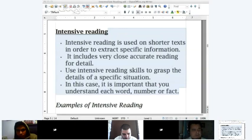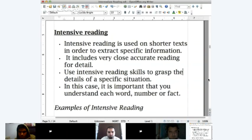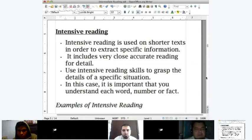Oh, yeah, okay. Intensive reading. Intensive reading is used on shorter text in order to extract specific information. It includes very close, accurate reading for detail. Use intensive reading skills to grasp the details of a specific situation. In this case, it is important that you understand each word, number, or fact.